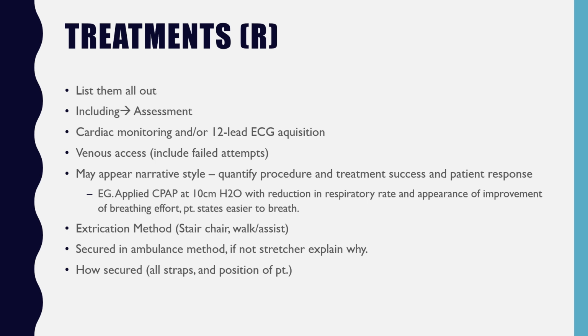Your cardiac monitoring, including 12-lead ECG acquisition, that is a procedure. And all your procedures should also be documented under procedures in the procedures tab. So in a way, we're double documenting to a certain degree. But there are things that we do that aren't listed as procedures because Siren sucks.